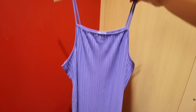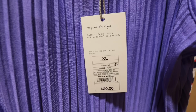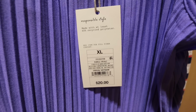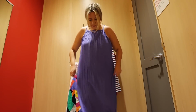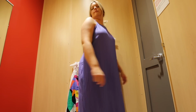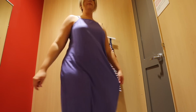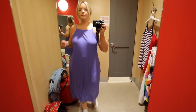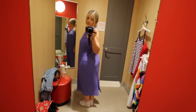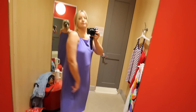Next up, we have this, again, sort of midi maxi dress that actually reminds me very much of a Taylor Swift Speak Now era tour dress. You know what I'm talking about. And it's an extra large. It retails for $20. I have been seeing a lot of stuff from Target have on the tag a little note that said it was made with a lot of recycled materials, which I thought was great. So good to see that Target is making steps in the right direction as far as sustainability goes.